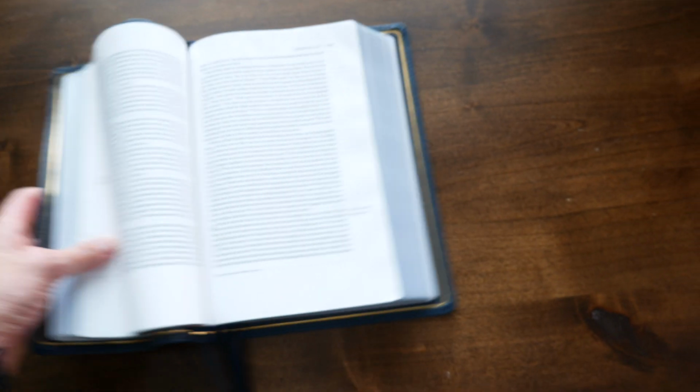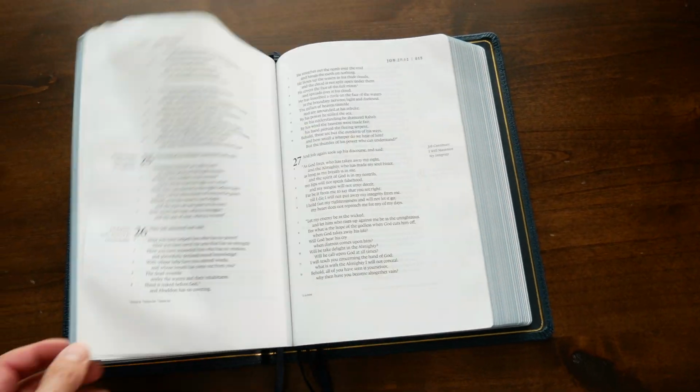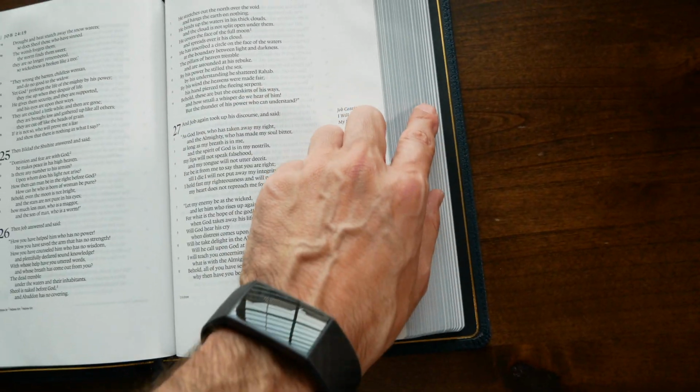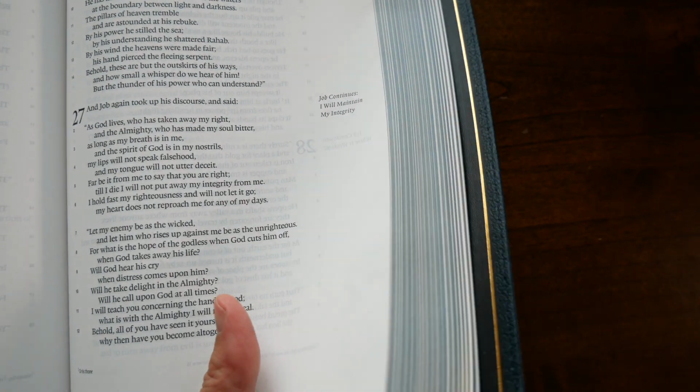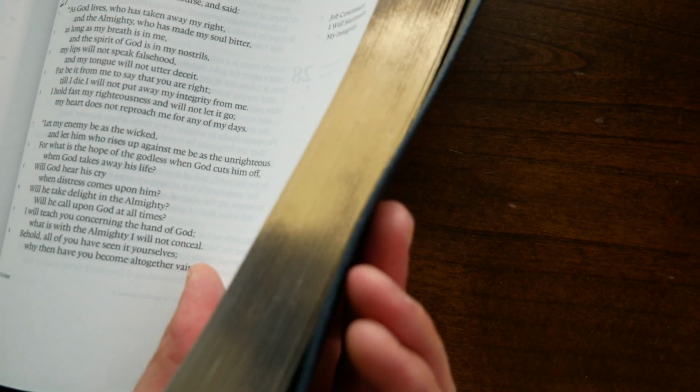I need to say that one thing I do love is the blue under gold. I like this shade of blue. It's not very dark. It's not very light either. So it has a beautiful blue under gold, as you can see. Beautiful, beautiful. It's very nice. I love it.